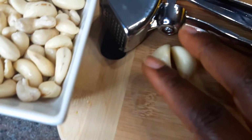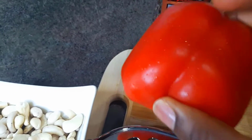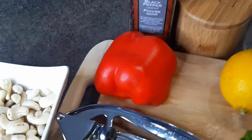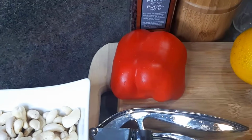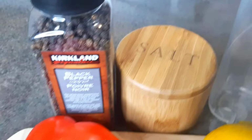We will need 2 garlic cloves. I'm gonna mince them. We will need half a red bell pepper. This bell pepper is gonna give this dip an attitude. I mean, you know, that color will look more like a French kind of dressing. We will need our salt and pepper to taste.